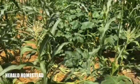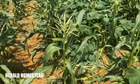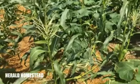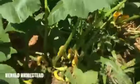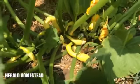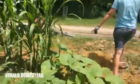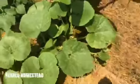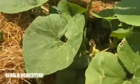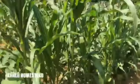the ears already. I'm seeing some yellow crookneck squash in there. This right here is another squash, the yellow early squash. Look at that, that's beautiful. Yummy, yummy. And then the last row is pumpkins. These are massive-sized pumpkins. Oh my word. Look at the size of that leaf. Here's my hand compared to that leaf. You're doing good, babe.